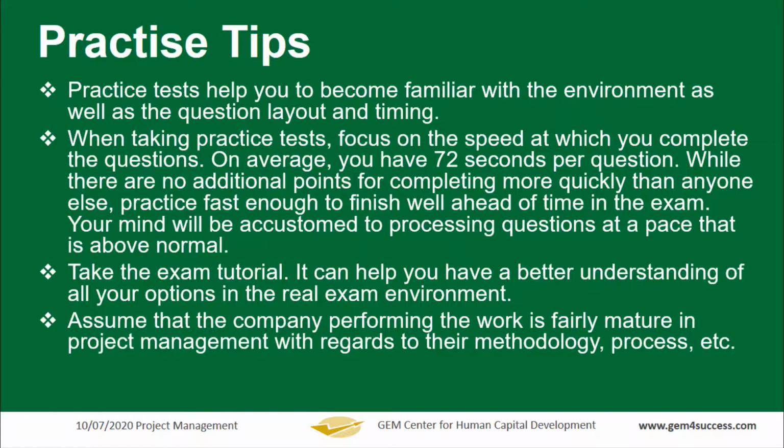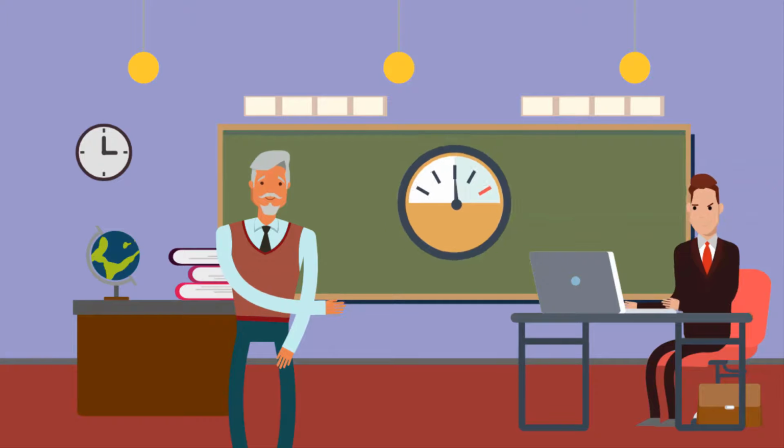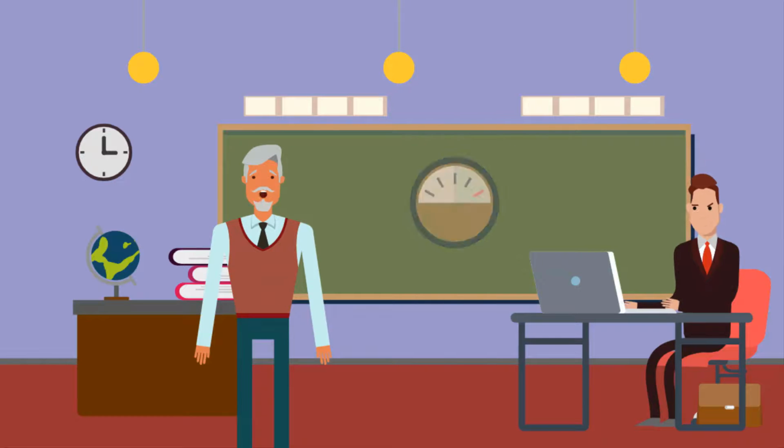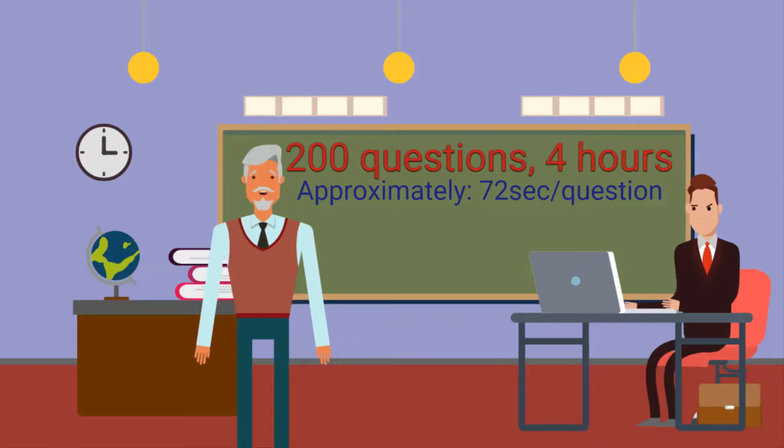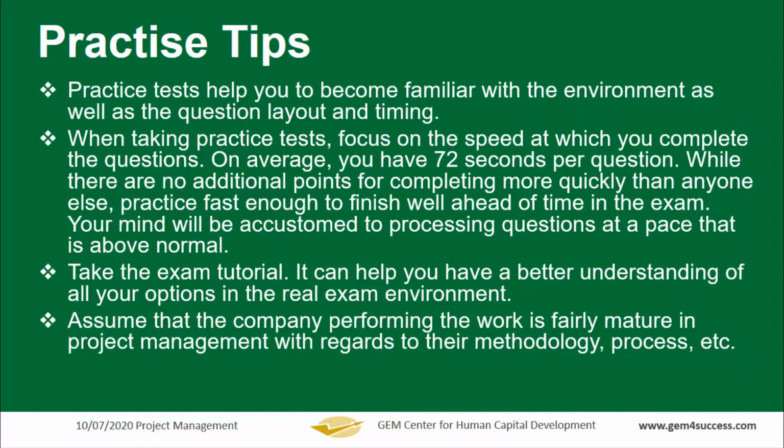But the reality, as I said earlier, is you wouldn't necessarily need this much for every question. And there'll be some questions that require far more time. So when taking practice tests, focus on the speed at which you complete the questions. On average, you have 72 seconds per question. While there are no additional points for completing more quickly than anyone else, practice fast enough to finish well ahead of time in the exam, because your mind will be accustomed to processing questions at a pace that is above normal. You should try to finish on time so that you can at least go back and review, because you can skip questions in the exam. So when you finish on time, you can go back to the ones that you have skipped.